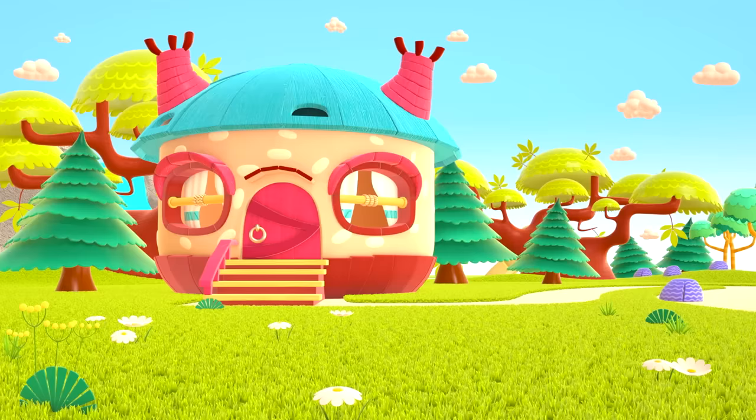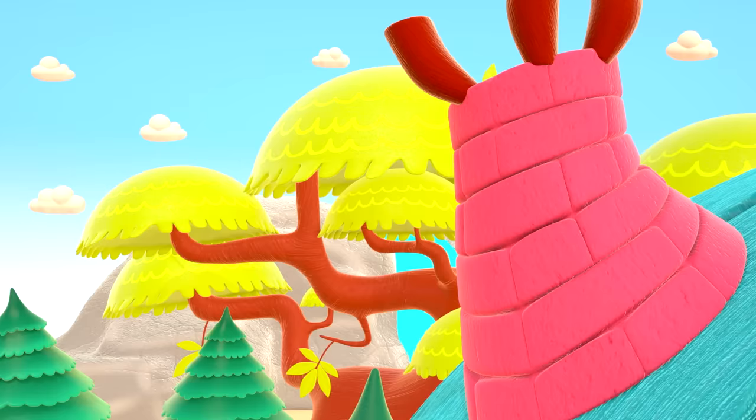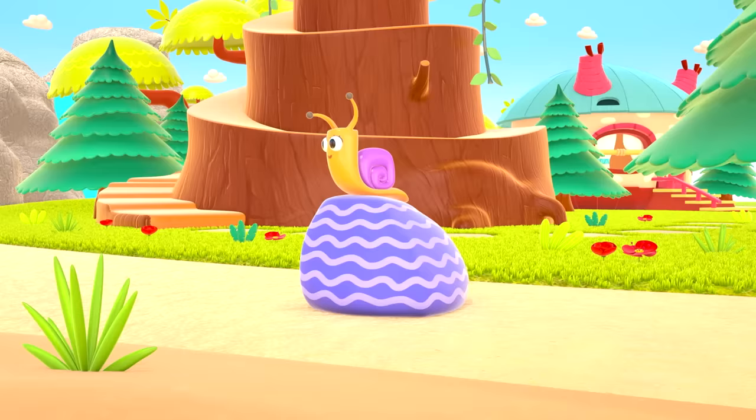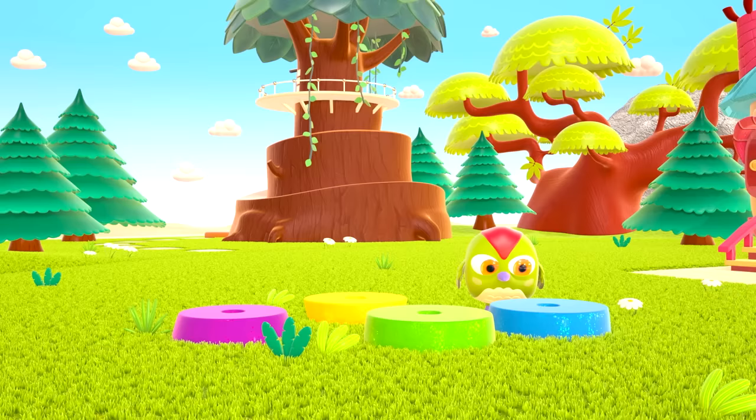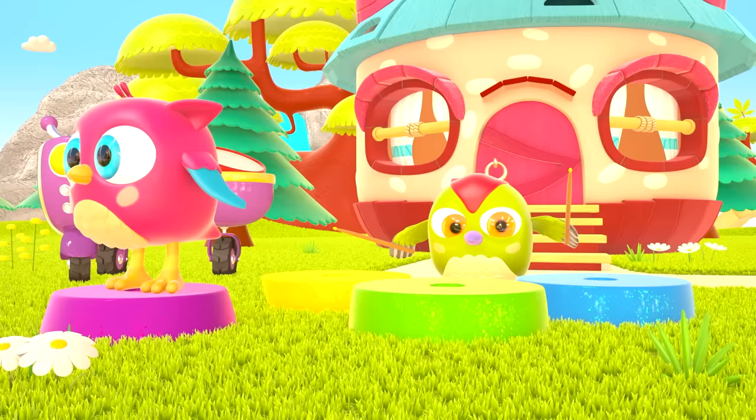Hop Hop loves to play and have fun. He dances and loves jumping high. Little wings, hop, hop, hop. And look at how well he can hide. Peek-a-boo! Peek-a-boo!